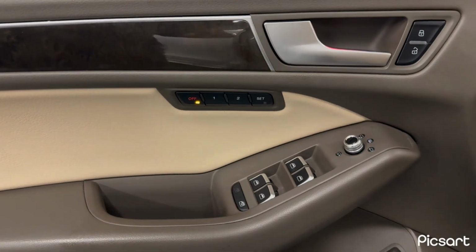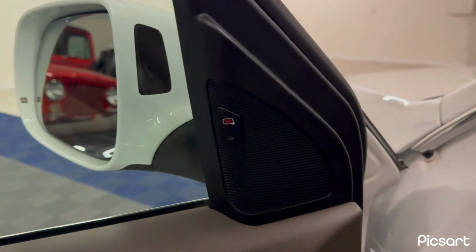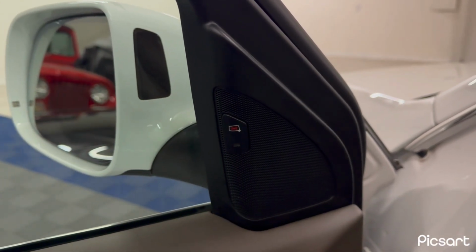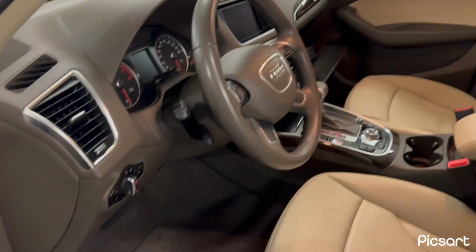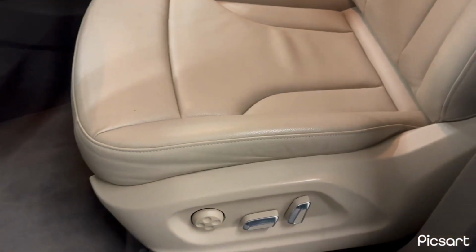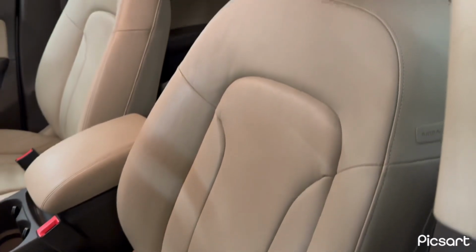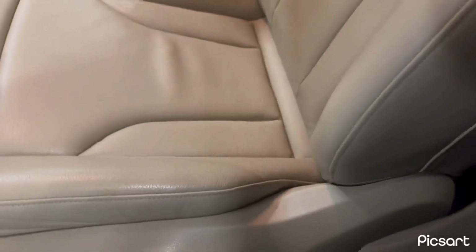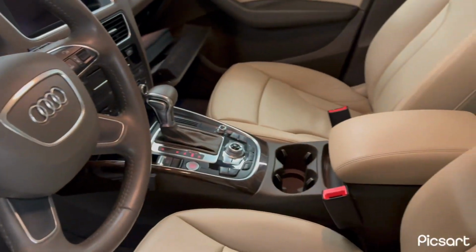You have the memory seats, all your power options. Another big separate option on this Audi is the Audi side assist. This vehicle does have blind spot monitoring. The interior is just flawless. Just look at the interior, just very well kept, just clean. No wear on the seats. Steering wheel is very nice and clean. Everything in this vehicle works.